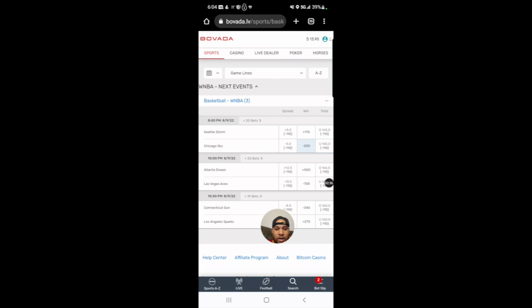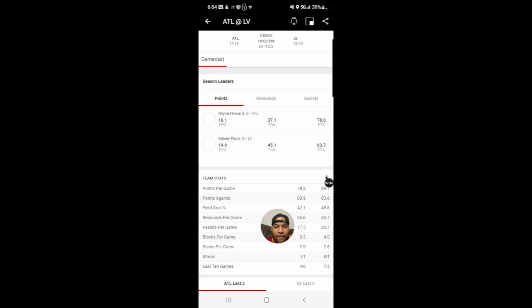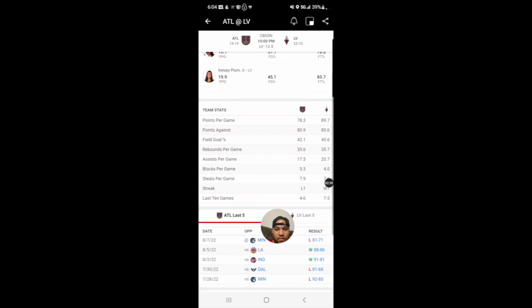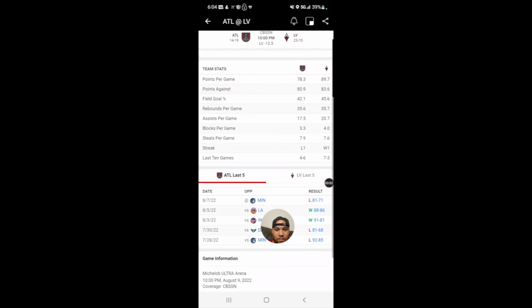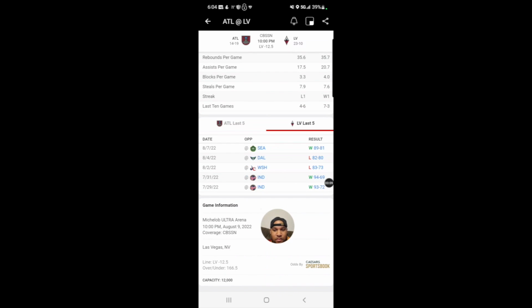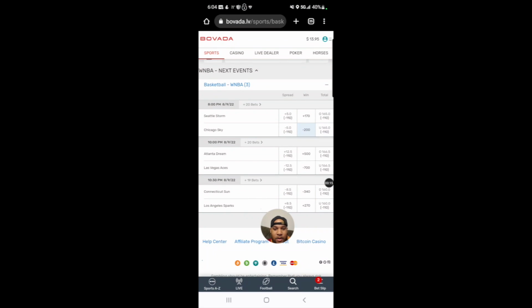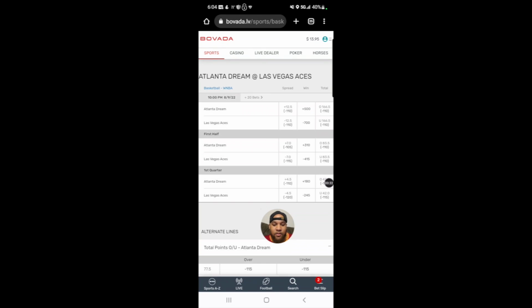Other game is the Atlanta Dream and the Las Vegas Aces. So we're gonna go back to ESPN, go to that game. Alright. Las Vegas is 23-10 and ATL is 14-19. Alright, go back to Bovada. I think the Aces is going to win, so we're going to hit this plus 20 bets. Definitely think Las Vegas is going to win this.